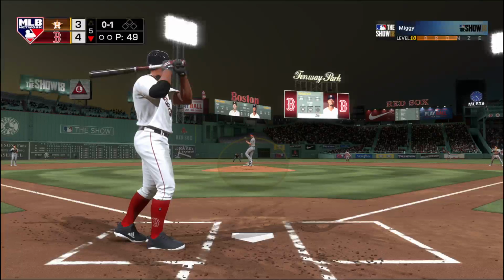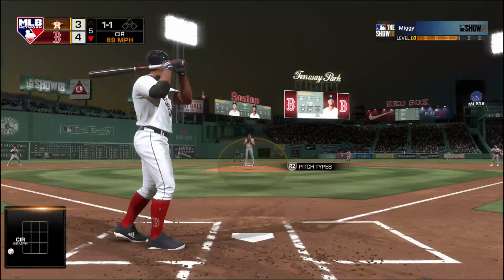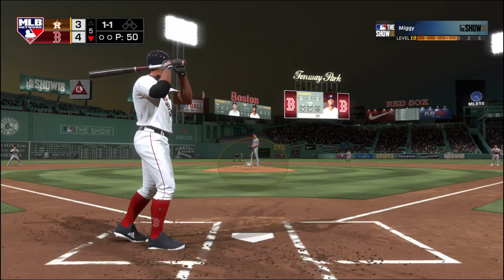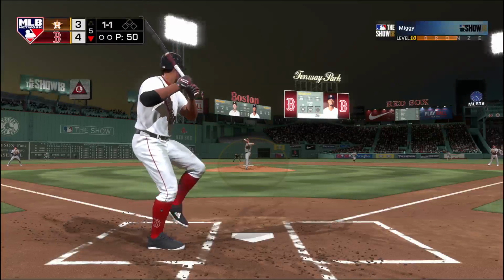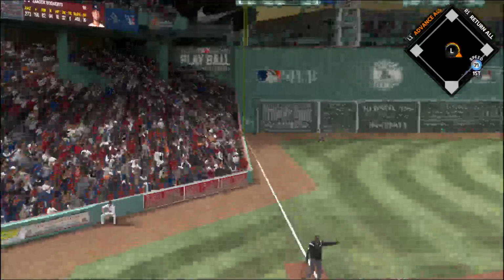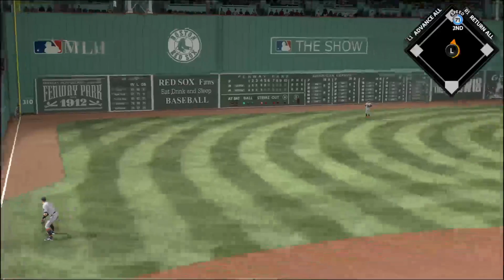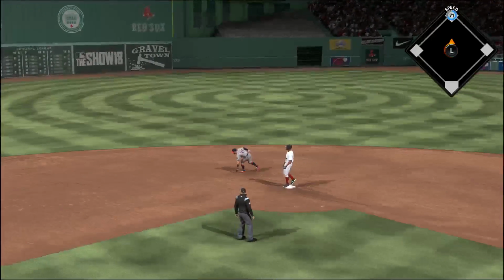Here's the 0-1. And a changeup runs inside on him as he's got to back out of the way of that one. That was a changeup, so there really wasn't any intent behind it. Looked to me like it just slipped out of his hand a little bit. That'll happen sometimes because of the grip of that straight changeup. And he'll pull into second here with nobody out.